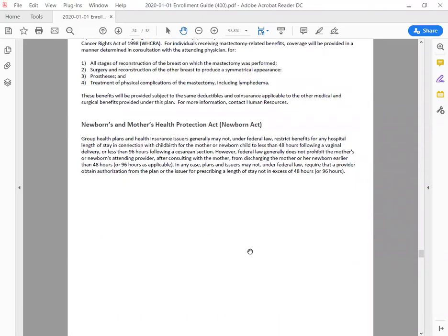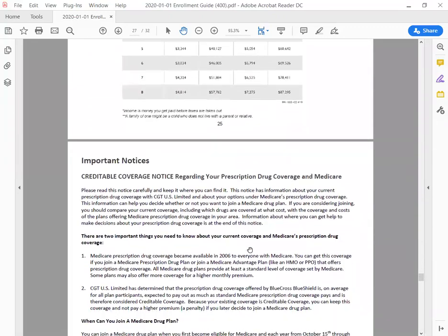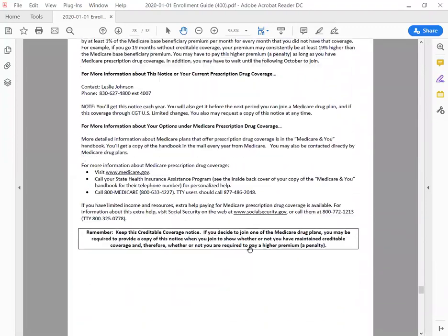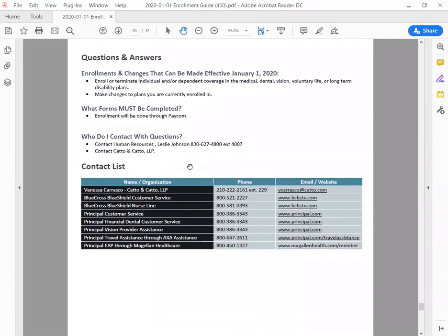The rest of the information I'm going to scroll through very, very quickly. Might be a little visually disorienting as I'm going through this pretty quick. So close your eyes, or if you open them, know that you might get a little dizzy. These are all required notices we won't cover for the sake of time.